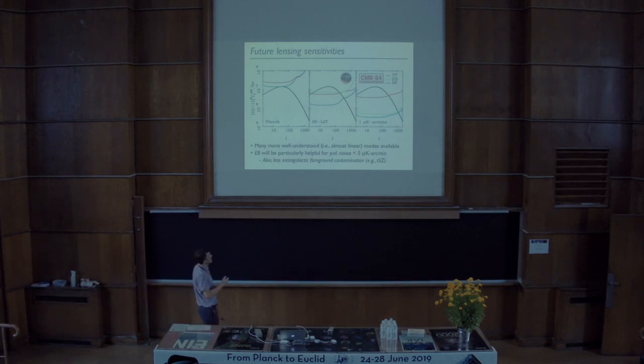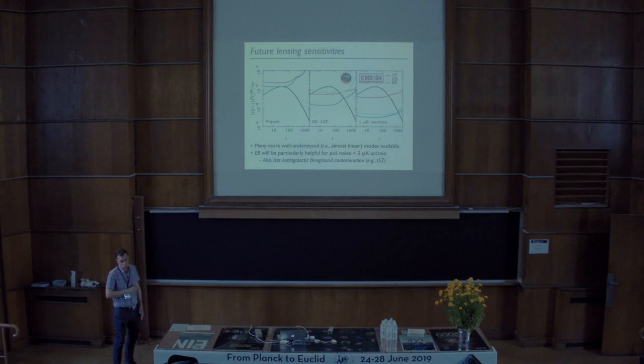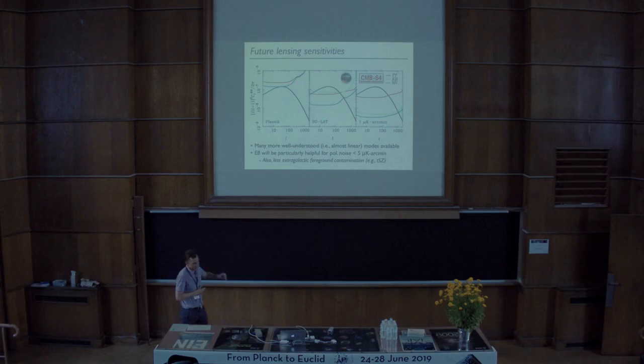Okay, so it's a very exciting future, I think, for this field. We can go from this situation to having 500,000 well-understood linear modes that we can either measure their variance directly or cross-correlate with other large-scale structures or stack on objects to find cluster masses, for example. Okay, thank you, I'll stop there.